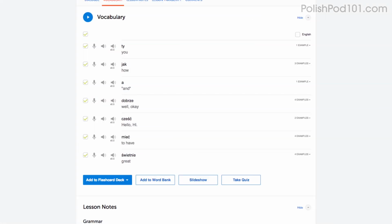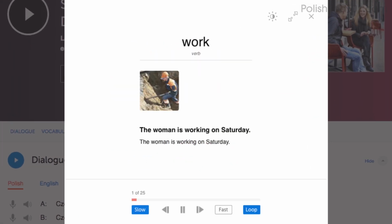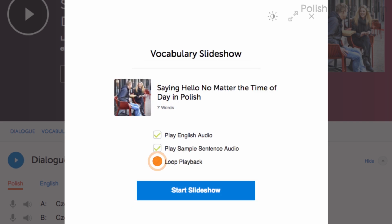Number 7, play the vocabulary slideshow. You get the slideshow study tool with all of our audio lessons and vocabulary lists. Click on Start Slideshow. Sit back and listen. You can also play it on loop and immerse yourself in the language.